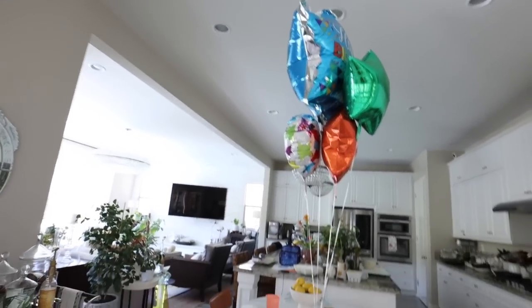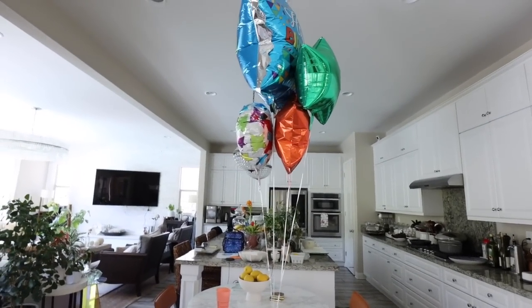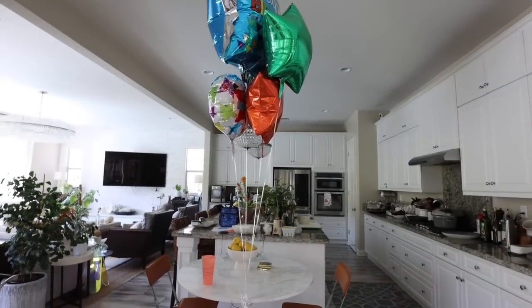Also, Zach's balloons are still here. He wanted to keep them up for his whole birthday month, so they're still here. They're slowly killing me, but it's halfway through the month, and I think one of them is kind of losing some air, maybe two of them, but I don't know, we'll see.